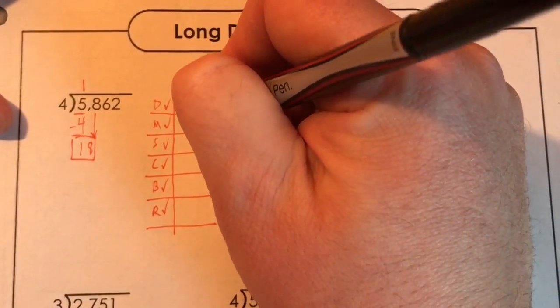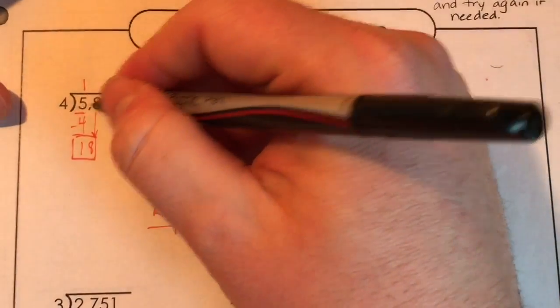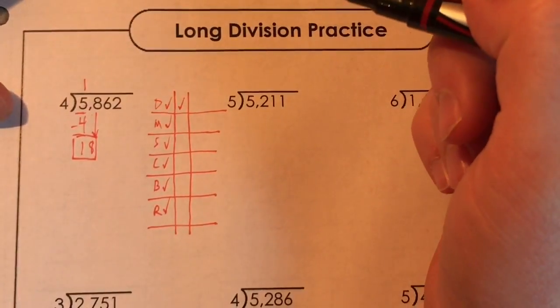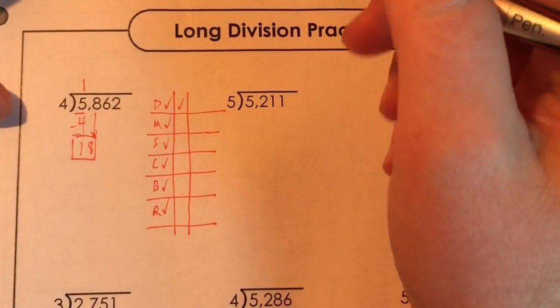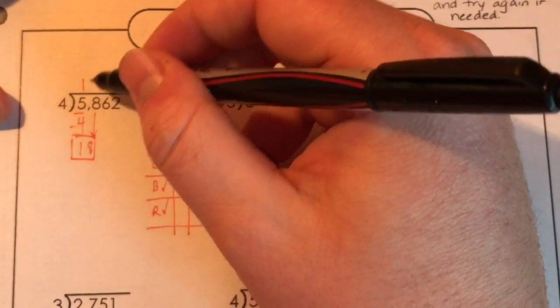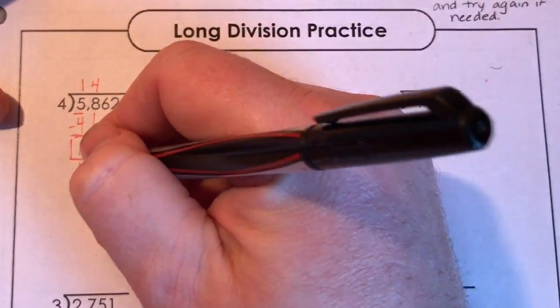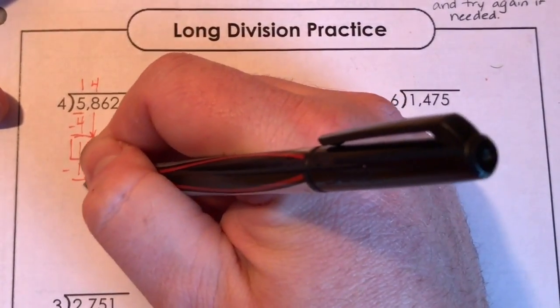We're going to determine again, and I'm going to make my vertical line. Determine 4 times what gets me close to 18 now. Remember, up here we're not paying attention to anymore. Just what we have left over is what we're dividing. So 4 times what gets me close to 18 without going over. So we have 3 times 4 is 12, 4 times 4 is 16, and 5 times 4 is 20, so it has to be 4. Multiply 4 times 4, 16, and then we're going to subtract, and we get 2.